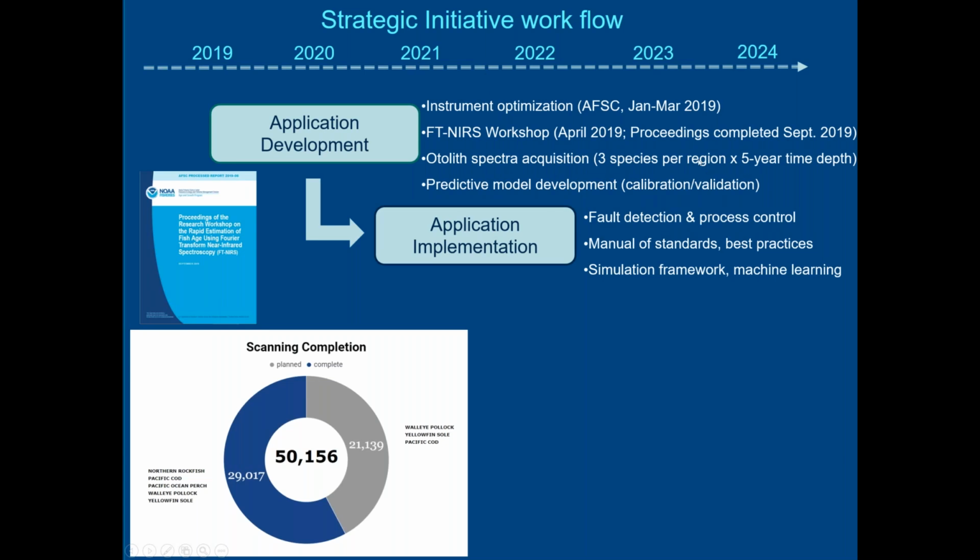It's in this phase over 2021-22 that we're conducting simulation studies to evaluate how you detect faults in models and how to do process control. In other words, if a model needs updating, how best to update the models, what sample size is required to update models, and how many otoliths we need to microscopically age on an annual basis for updating. We're developing a simulation framework to answer those questions. Ultimately we'll go into a manual of best practices and standards.